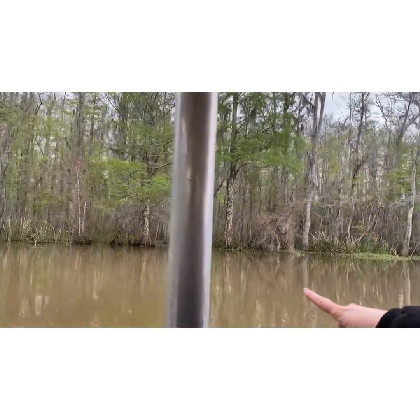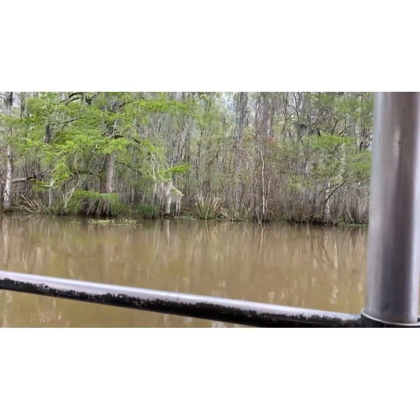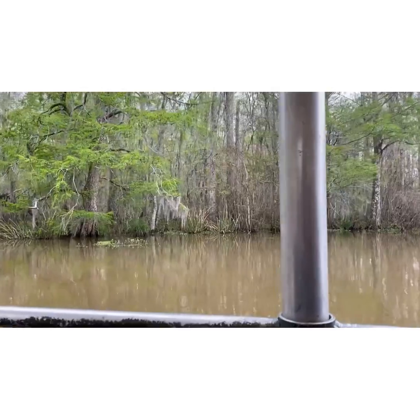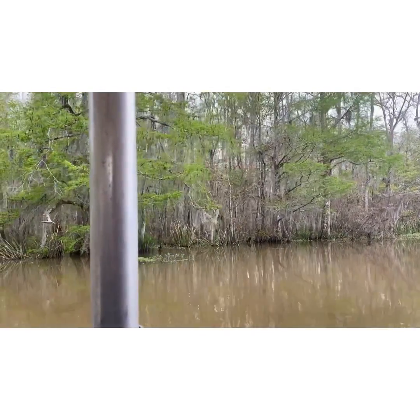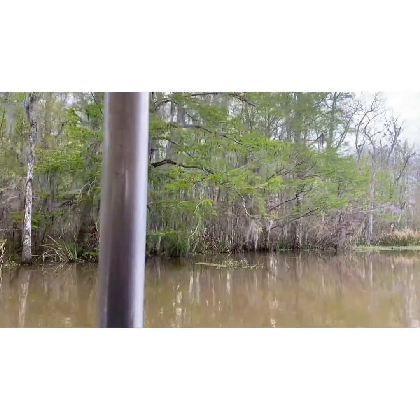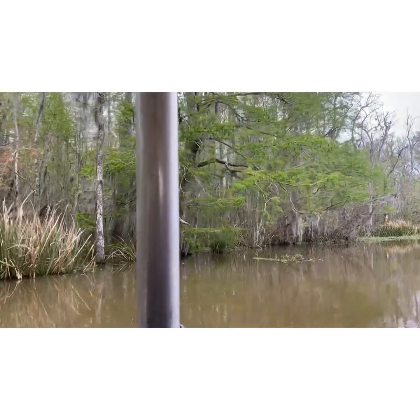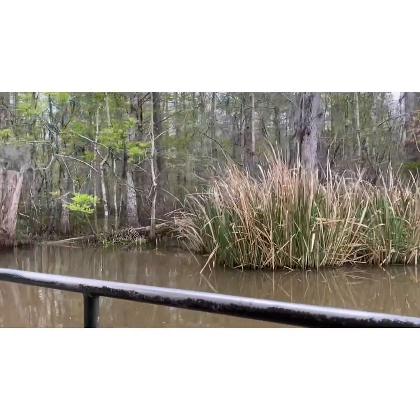I see the beautiful bird. Oh my gosh, look at that. Giraffe. Just sitting there. So he was saying if it's summer, you can't see anything because it's all covered.